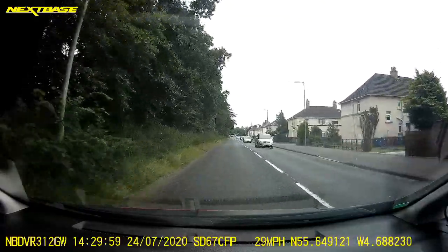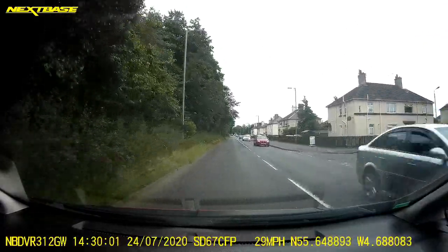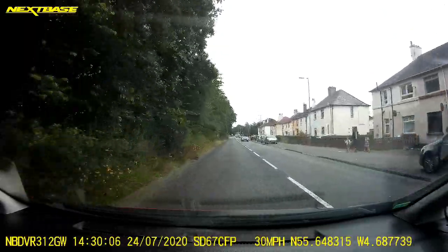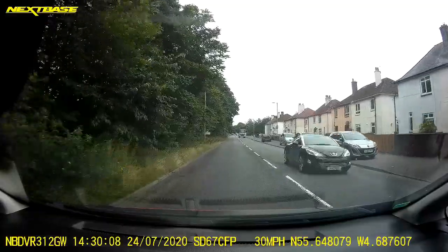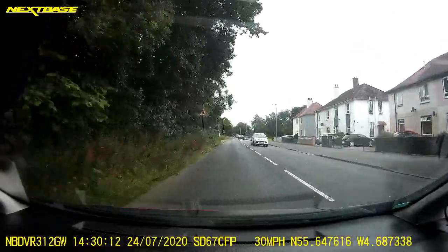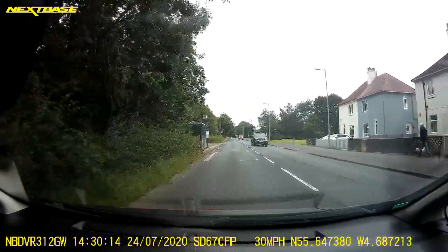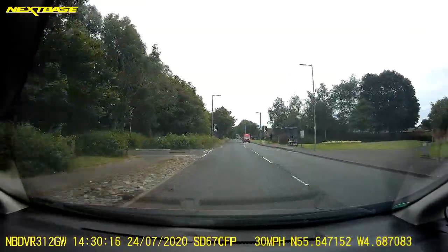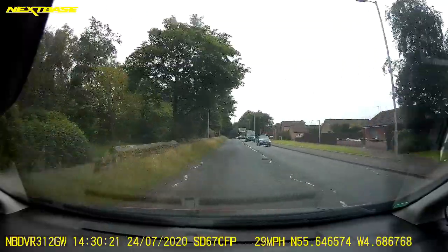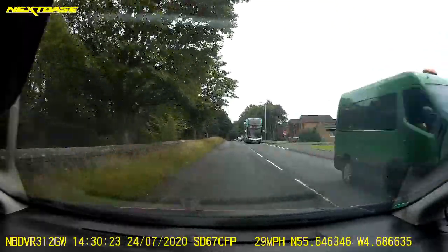Got traffic lights ahead again, they're green, and from what I can see, certainly no pedestrians on the right hand side waiting to cross. As I get a bit closer, I'll check the left hand side. Possible cyclists on this road, warning sign there. That's because this pedestrian crossing is a toucan crossing, which allows cyclists to cycle across because it's on a well-known cycle path.